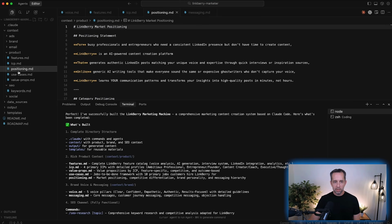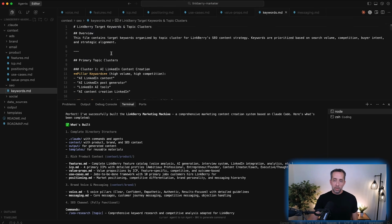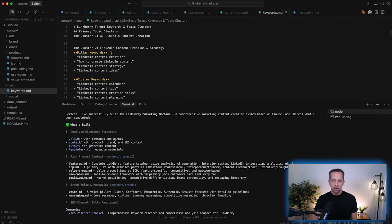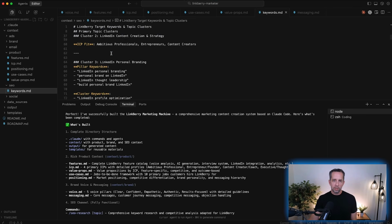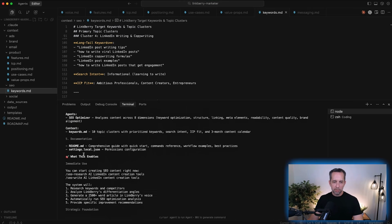So ICP, positioning, use cases, value props, all done for us, right? And then it's smart. It knows how SEO works: content topics, clusters and pillars, the hub and spoke kind of model. It knows all about this stuff. So when we go to research, strategize and write, it's not just writing some dumb piece of content. It's asking, this is the article I want, and how does this fit in with this larger piece of content, this cluster? It did all of this in about 15 minutes while I went and got a coffee.